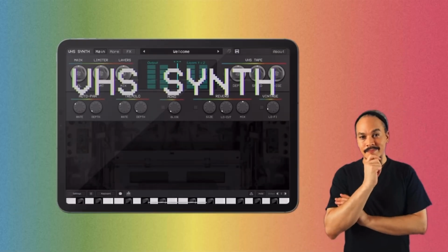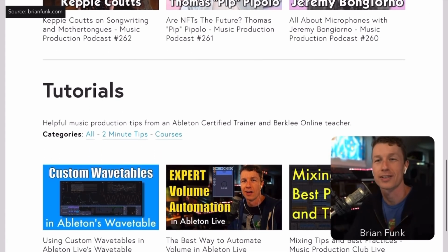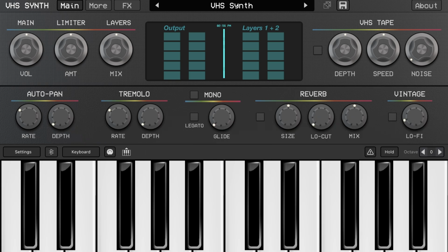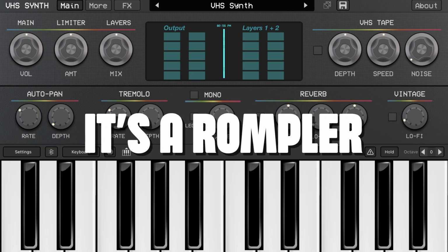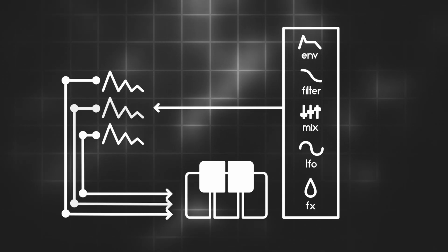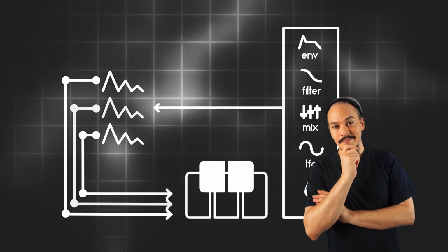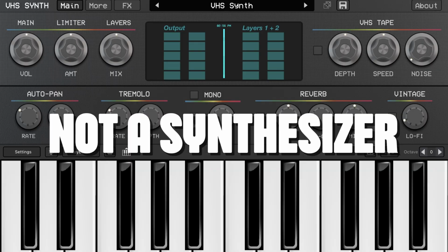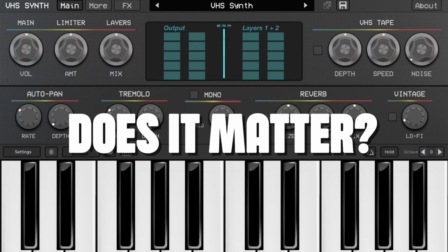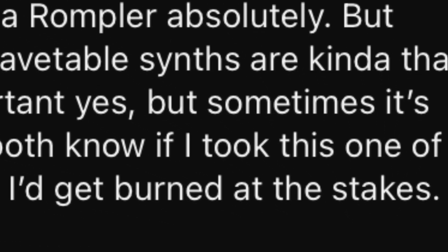Next up is VHS Synth by AudioKit in collaboration with Brian Funk. And no, VHS Synth is not a synth, it's a rompler. And how do you make a rompler? Well, you multi-sample something and you spread it out over a keyboard and then you add synth stuff on top. So in the end, it plays like a synth, sounds like a synth, kind of feels like a synth, but it's not a synth. So does it really matter? Not really. However, had I taken VHS Synth off this list, you would have burned me at the stakes.